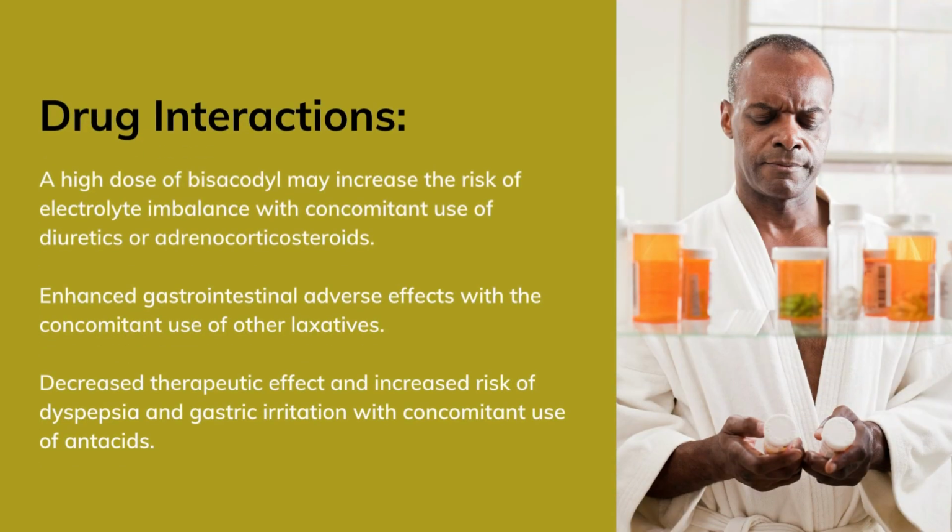Drug interactions: a high dose of Bisacodyl may increase the risk of electrolyte imbalance with the concomitant use of diuretics or adrenocorticosteroids. Enhanced gastrointestinal adverse effects with concomitant use of other laxatives. Decreased therapeutic effect and increased risk of dyspepsia and gastric irritation with concomitant use of antacids.